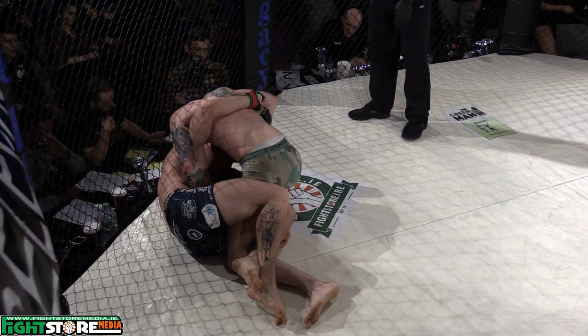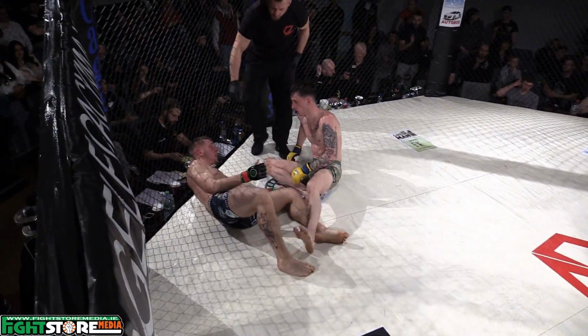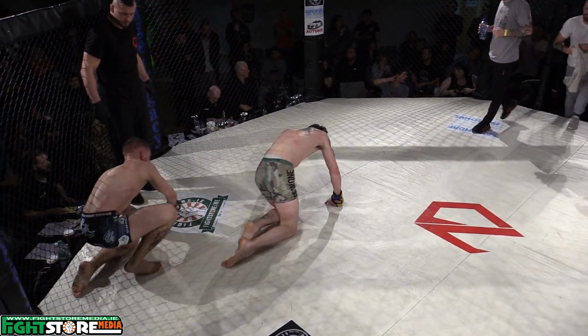Marcin has the underhook here, but Dylan Logan's doing a good job of keeping his overhook and using that to control. I think he's landing some shots while he did that too. Beautiful round by both guys. Both of them had their moments.